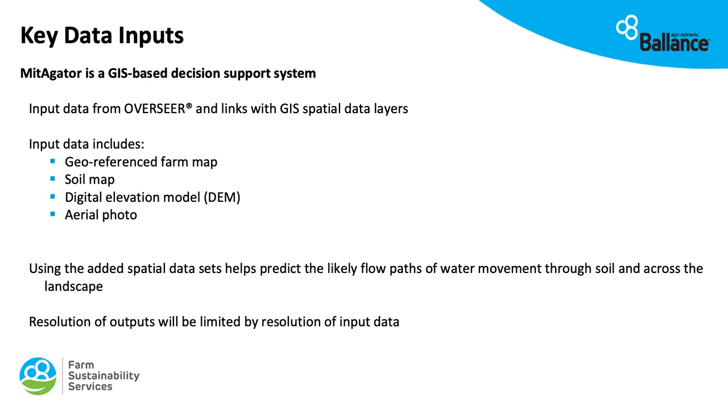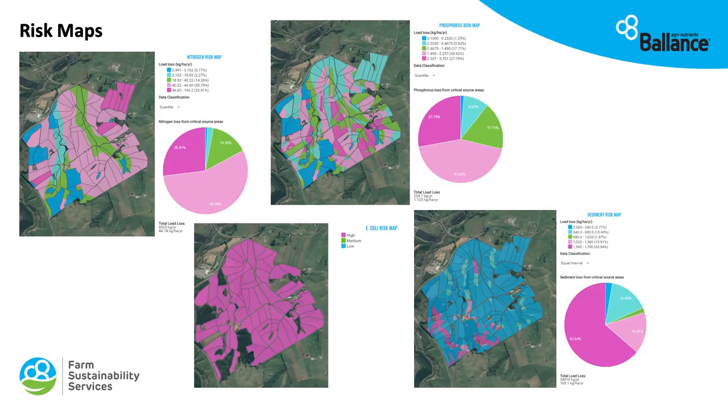So it uses a georeferenced map, soil map, DEM, digital elevation model, and aerial photograph. So a lot of IT smarts go in there in terms of integrating those all together. And essentially what we produce is a range of risk maps, both quantifying and visually representing them. They're done in this colour scheme for colourblind people. 7% of males are colourblind, so you actually need a colour scheme that covers a range of people.